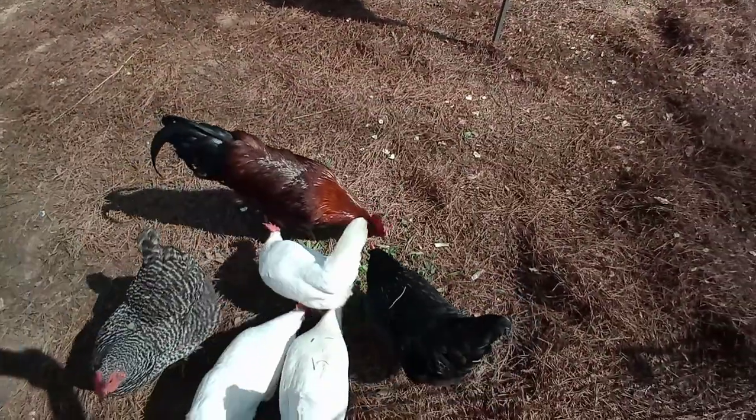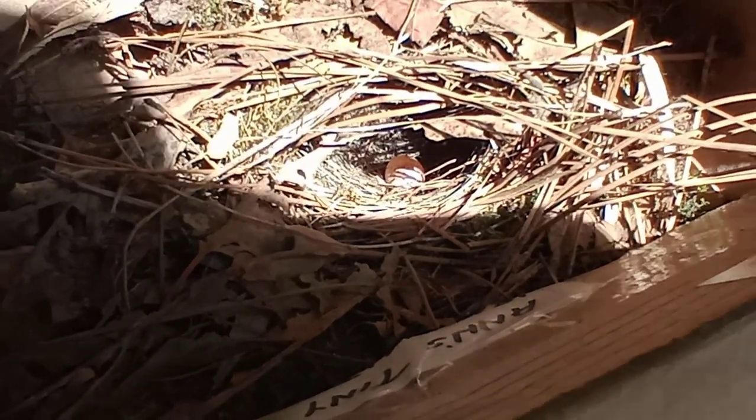A little bit more. When I went to put the worms in the worm bin, I noticed there was a little tiny egg inside of that little nest that was being built on top of the worm bin in that little box. It was really hard to film because of the lighting, but here's a still photo of it. It's kind of a pinkish salmon-y color. There are little speckles on it, and there's just one egg.